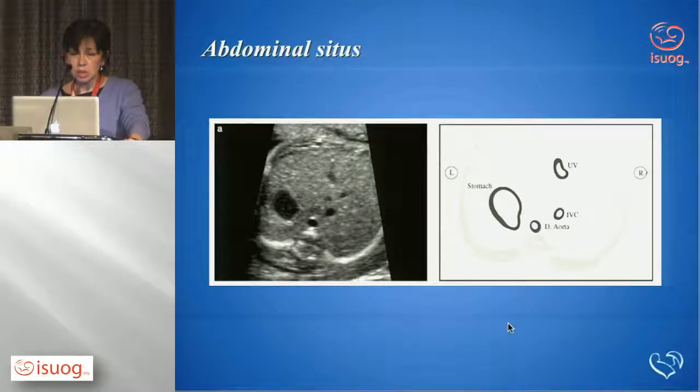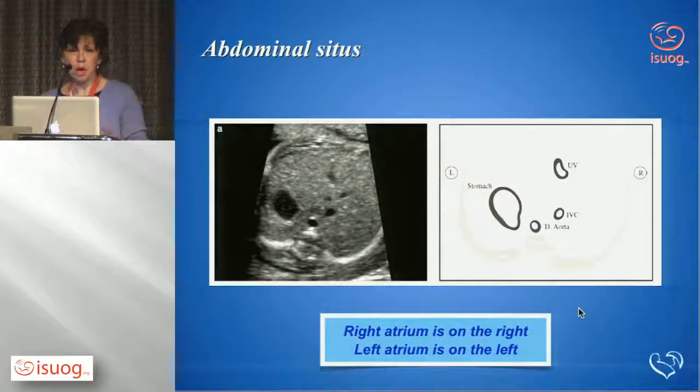Now, why is this important? Because if everything is in the correct place, from the heart point of view, that has one meaning which applies to almost every case, but there are a few exceptions. But we are talking about general rules here. So normal abdominal situs comes with the right atrium being on the right and the left atrium being on the left. And that's all it means in terms of the sequential assessment of the heart.